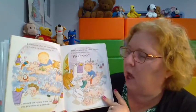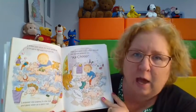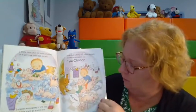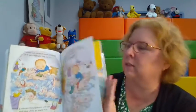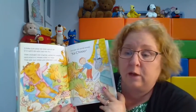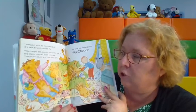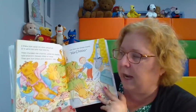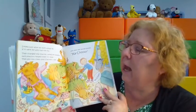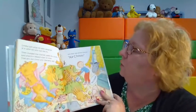Then just when I was almost through, the turkeys gobbled out, "Ka-choo!" My goodness. I knew just what my mom would do if it were me who had the flu. They changed the channel, asked for snacks, said popcorn helped them to relax. They got out chess and checkers too.